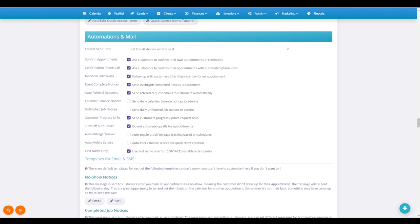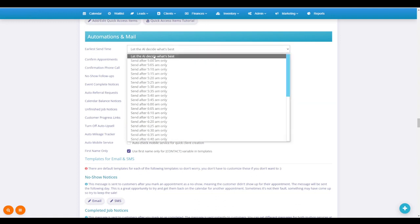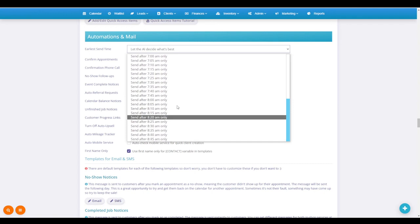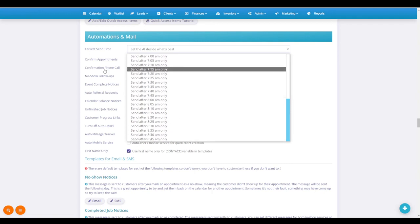Automations and mail settings. The earliest send time is when is the earliest that Orbis can send to your clients. I would change this from let AI decide to send after 8:45 only. Your clients do not like getting early messages and texts in the morning.